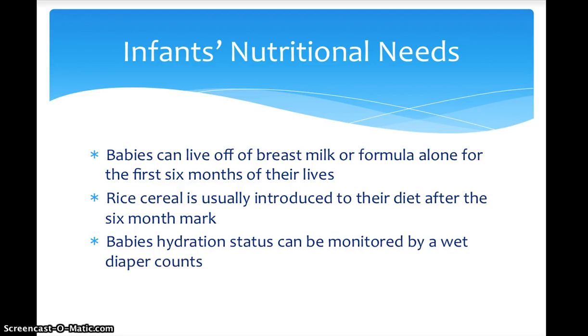During this phase, baby's hydration status is monitored through a wet diaper count. When you're assessing the baby, you'll be able to look out for signs of dehydration, but getting the wet diaper count history from the mother for the past 24 hours can also be indicative of their hydration status.